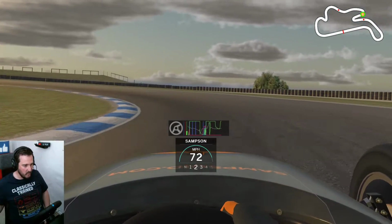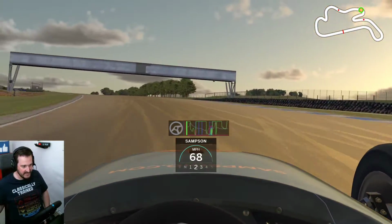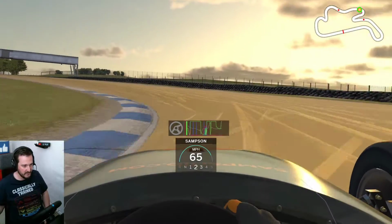Drop down to second here and wait. Just be patient, patient, patient. Full throttle. Now, as you can see, I didn't even get out to the furthest apex out there, so you can be on the throttle earlier than I was.